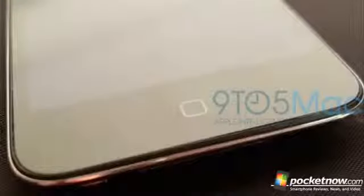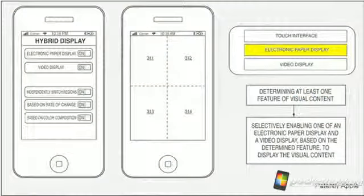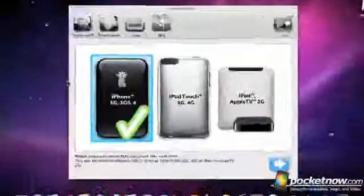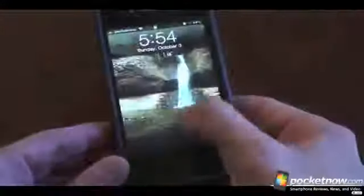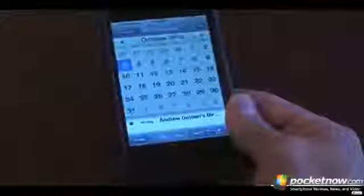iPhone 5 rumors coming on strong with capacitive buttons, hybrid e-ink screens, and more. iOS 4.3.1 finally gets a full jailbreak a la Untethered, and a college student teaches us just how to make 50 grand a year by jailbreaking. All this and more coming up right now.